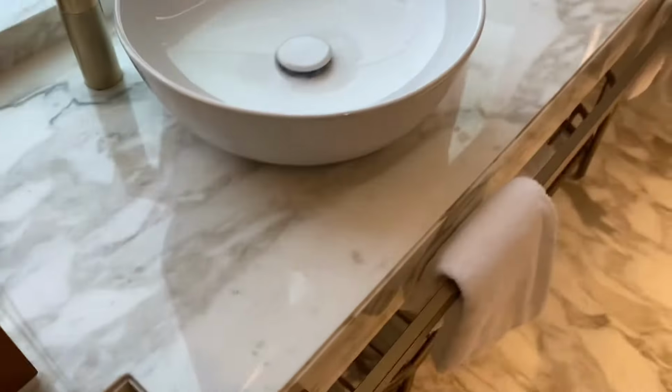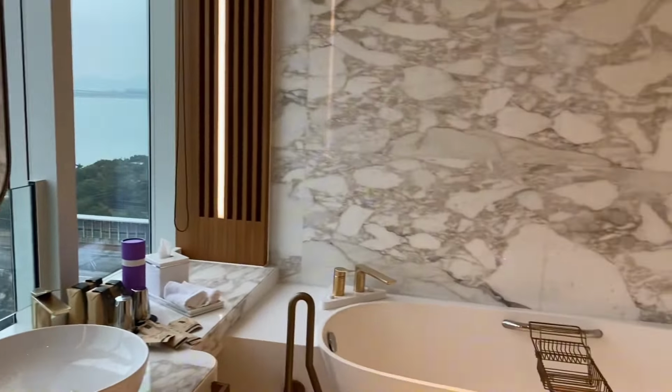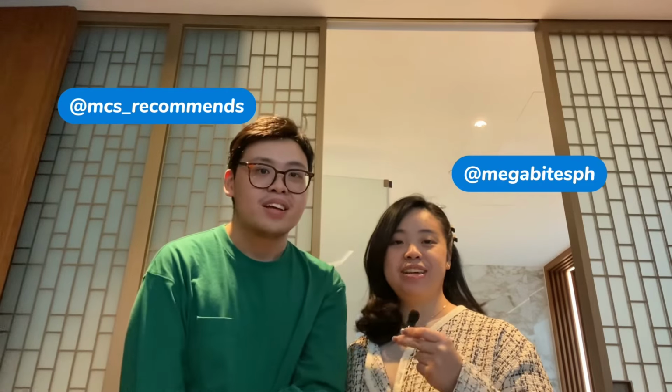First, they have a mix of gold, white, marble, and wood with a touch accent of teal. So do check out our separate videos on TikTok at WashMiguel08 and at MegabytesPH for our room tour of the Sunset Suite here at the Silveri M Gallery in Tung Chung.